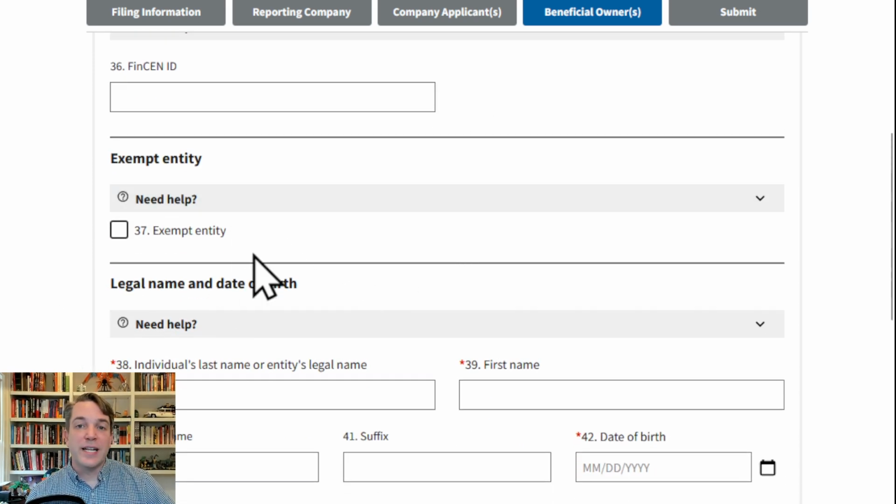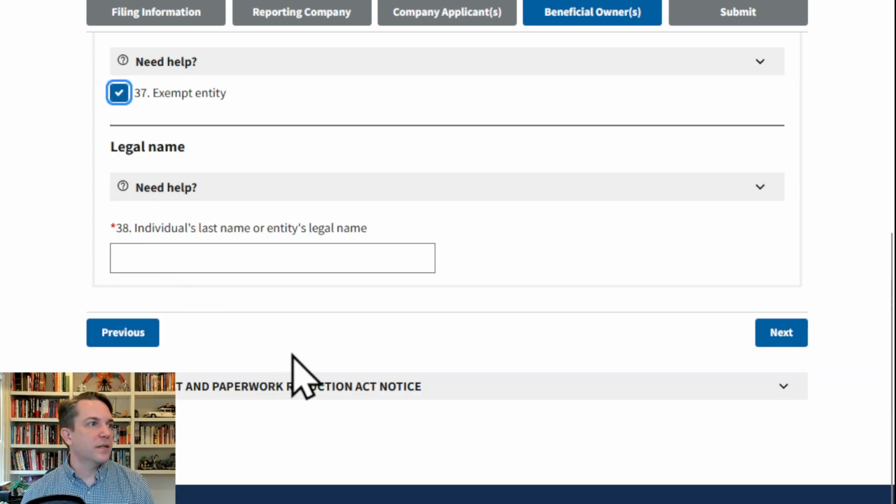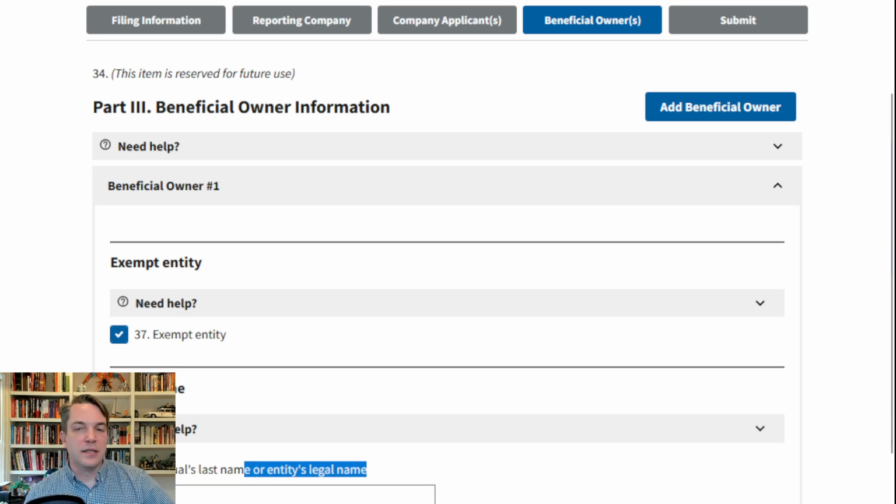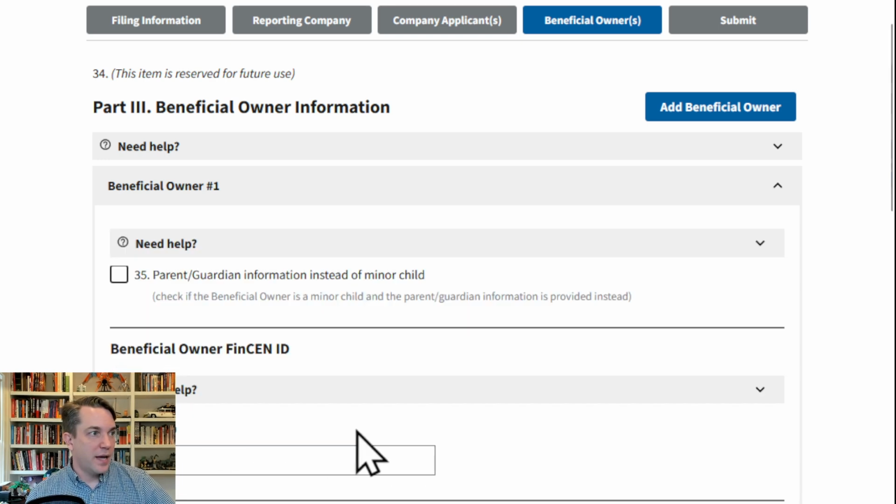Well, next, if you've got an exempt entity, so perhaps this is a newly exempt entity, or it's an entity that you've just formed and you're claiming it as exempt, you can tick that box, and then because it's exempt, you're just going to put in the entity's legal name, and you're done with that.